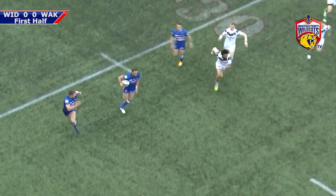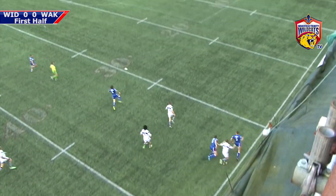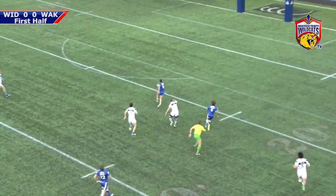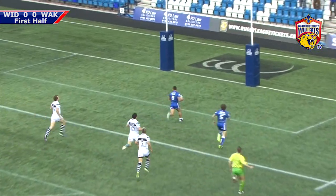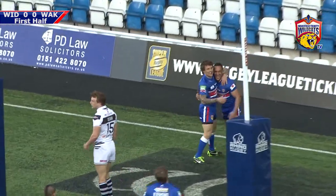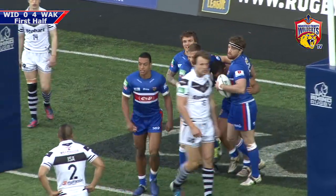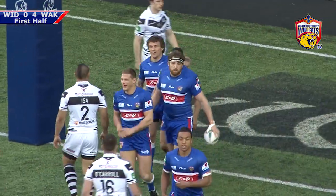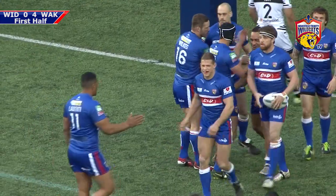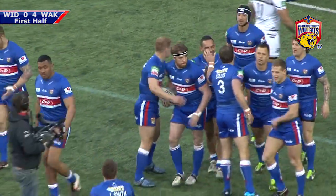Smith gets it up for the other Smith, Lee Smith, and there's a break down the right hand side here from Collis. He needs some support, he'll try and kick it through looking for Ayton. Ayton will pick it up and turns away, and Paul Ayton is going to score in the first few seconds of the game. Great little kick over the top from Collis, and Ayton reacted first, rampaged over the line, and with 40 seconds on the clock, the Wildcats are already in the lead. What a great start for Richard Agar's side.